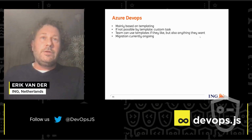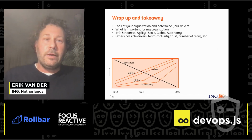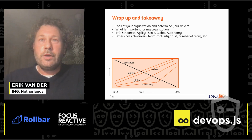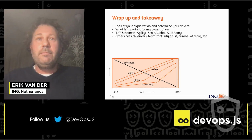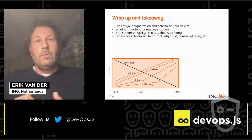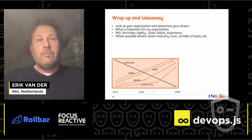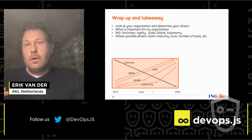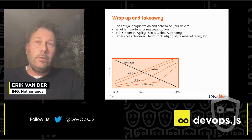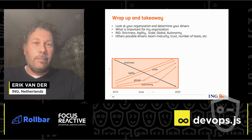So this is kind of the way that we traveled within ING for our pipelines. The first thing we did was actually just take the burden of build and deploy away from the teams so they could move faster. So the driver here was agility. The second step was that we wanted to give the teams more freedom of choice and enable scaling. So we were able to deliver more applications in our pipelines. And the last step that we made was autonomy. So we enabled the teams to do whatever they wanted and helping them by doing that. So more innovation. And I think that the driver there is autonomy.